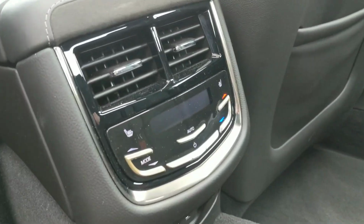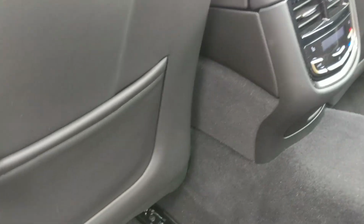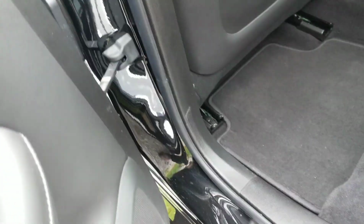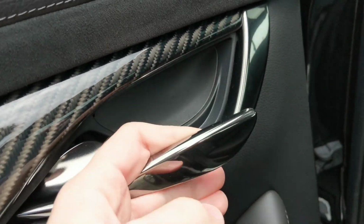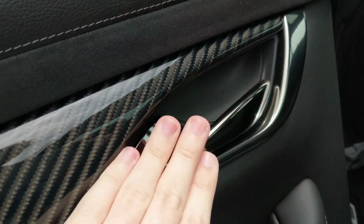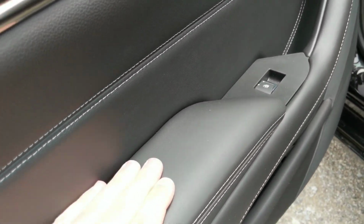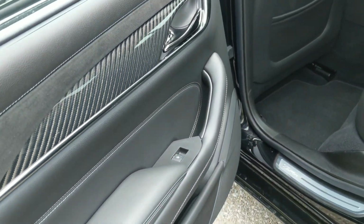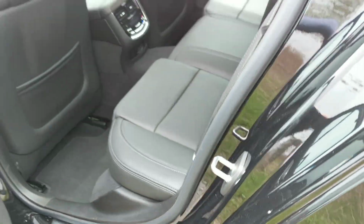You also got rear heated seats in this one. You can adjust the climate as well. Some nice pockets there as well. One thing I like is just look at the finish of this door handle right here. That's a nice chrome with the carbon fiber. Looks absolutely gorgeous. They carried everything over on the back as well. So you have the nice leather materials all stitched in the back. Nice Cadillac kick plates there.